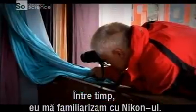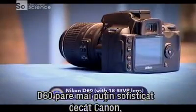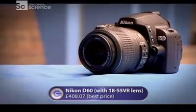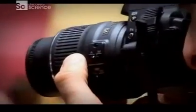Meanwhile, I was getting to grips with the Nikon. At 10.2 megapixels and with a 2.5-inch screen, the D60 may sound less advanced than the Canon, but it's also the cheaper of the two and a really user-friendly SLR.